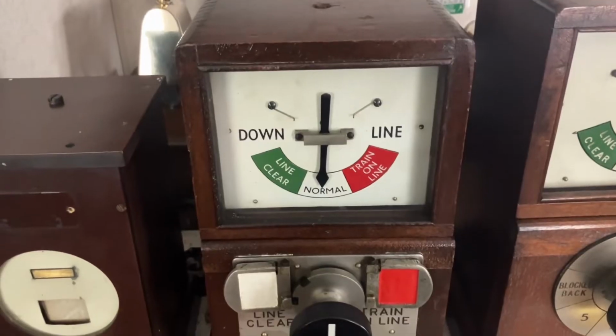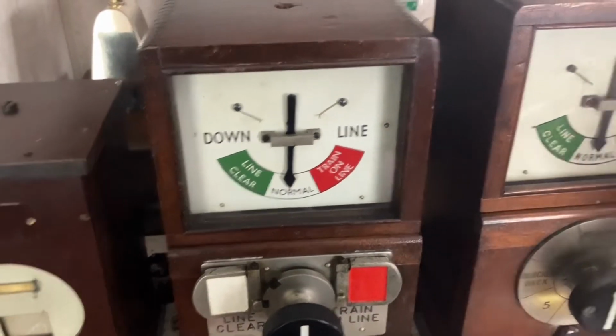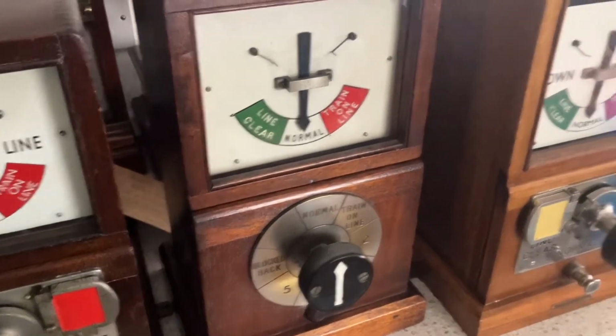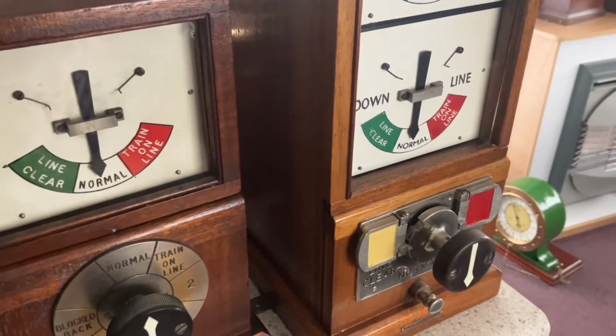It's an odd one, that. But you've got an absolute block, a permissive one. That's a non-pegging permissive, ascending. And then you've got the double absolute block one as well.